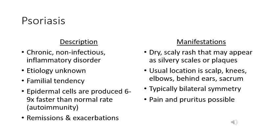Psoriasis is another chronic, non-infectious inflammatory condition where we don't really know the etiology, but there does seem to be a familial or genetic predisposition. What's happening with psoriasis is those epidermal cells on the outermost layer of our skin are producing 6 times faster than the normal rate. So it's like an autoimmune, overreactive immune system that's reproducing these cells too fast. These cells basically build up. You have a buildup of the living plus the dead skin as a result of that increase in skin cell growth and turnover. So then we get these dry scaly patches or plaques of skin.